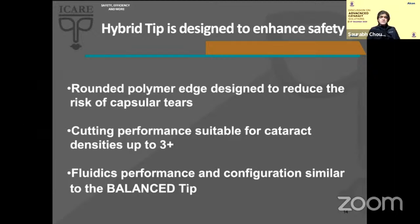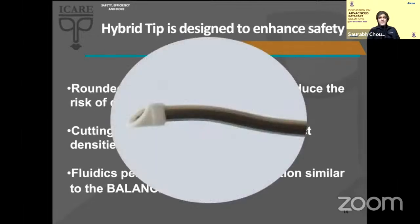The cutting performance is almost equal to a metallic tip. I've tried it on harder cataracts as well, but nuclear sclerosis grade 3+ is very easily done. The fluidic performance and the configuration is exactly similar to the balance tip, so hence there is no change. So this is the tip here, and we can actually see that they've added this polymer here, which blunts the metallic edge here.